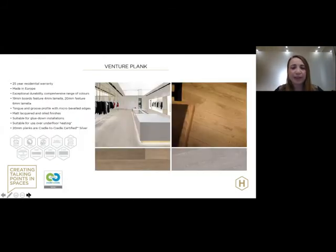Our Venture Planck collection. So here we come sort of more into our high-end or premium range. They are made in Europe. We sell in a 20 mil thickness and a 13 mil thickness. They're UV oiled, so they have a very nice, smooth, natural feeling. Some are smoked, and they have a 25-year residential warranty. So again, very hardy, and backed by the manufacturer.